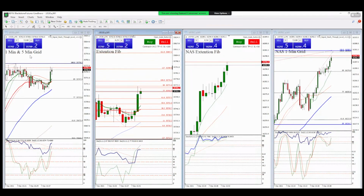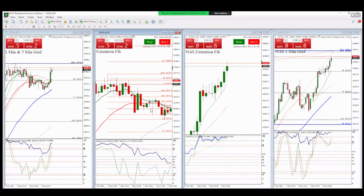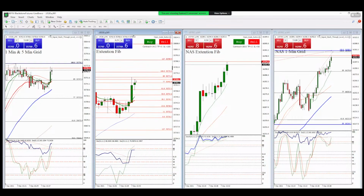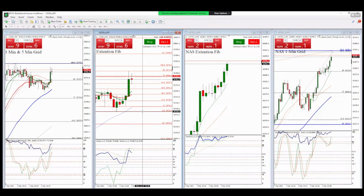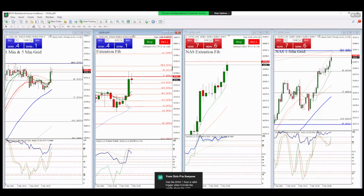Down our Dow extension fib, we have had 89% retracement. Watch out for the possibility of A down, B 89%, press C down. If we do get that movement, we can look at a possible short down through the 0 to that 127. The range of about 14 points, we can get at least anywhere between 5 and 10 out of that.